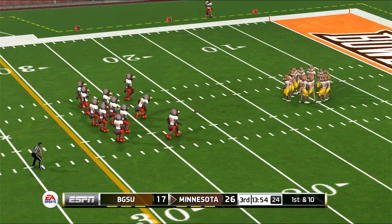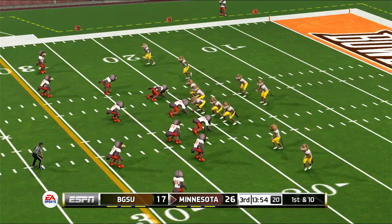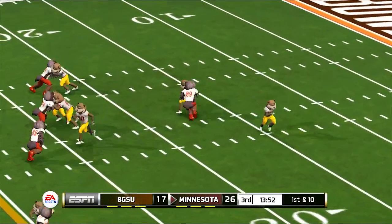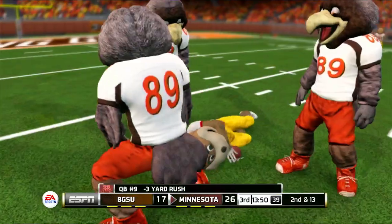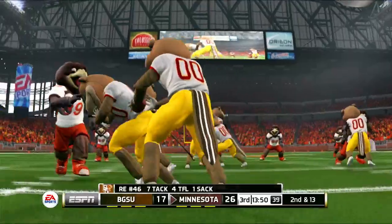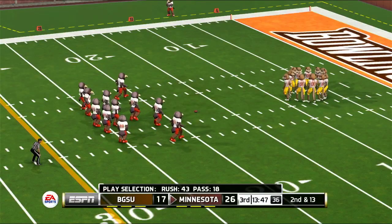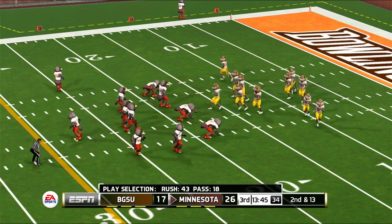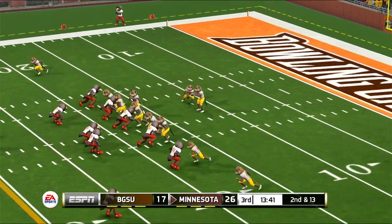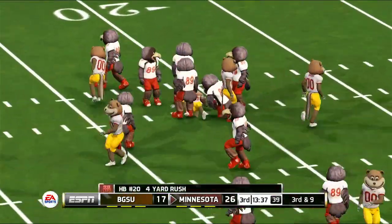They'll take over here, ready to start a new series. They'll get him for a loss. Nothing doing that time. Defender stayed home, blocking wasn't there, and down he went. So it's second and 13. Ball on their own 17. After a decent pickup.